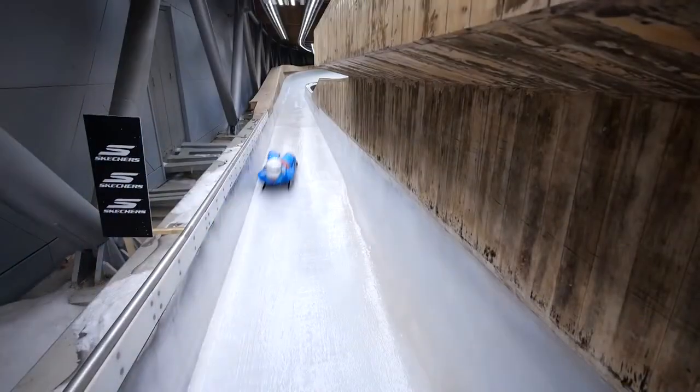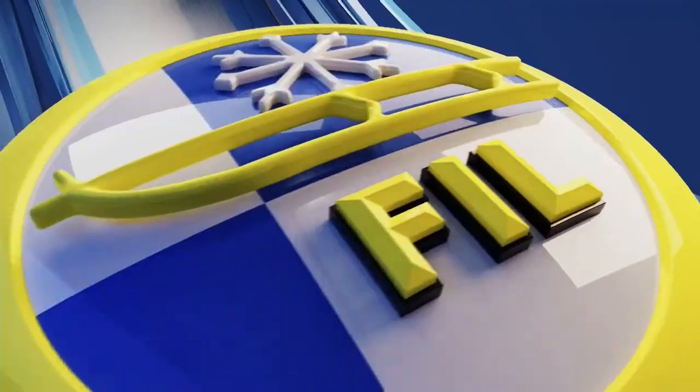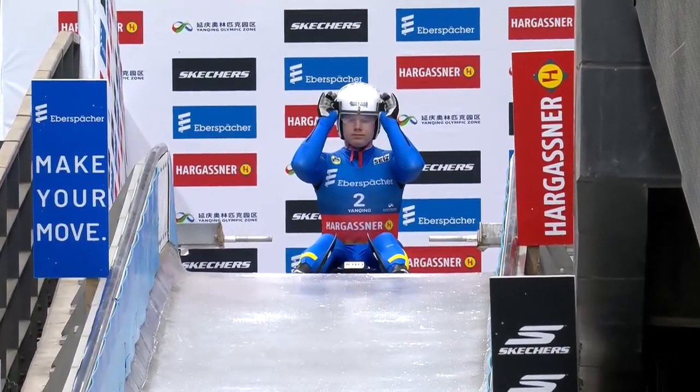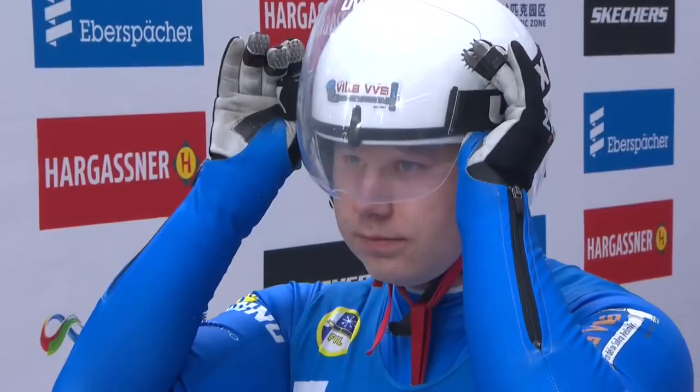A few mistakes up top, I'm thinking, and that really costs you before Kreisel, doesn't it? Yes, it does, because it's still so flat up there, and you just start picking up speed there. And that was a really big mistake, hitting the wall and skidding, so it cost him a lot of time. So here we go with Sweden's Svante Kohala.